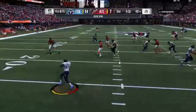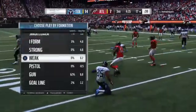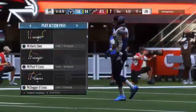Oh, leaves him behind on the spin. Nice job bringing that one back. 14 on the return. And it'll be Titan football. Out come the Titans now. They'll have it first on offense to start the third. They have the lead here.